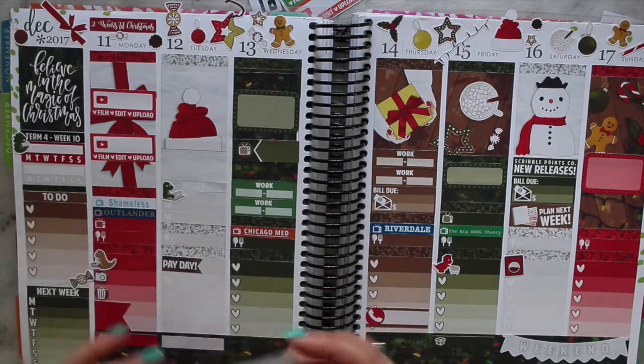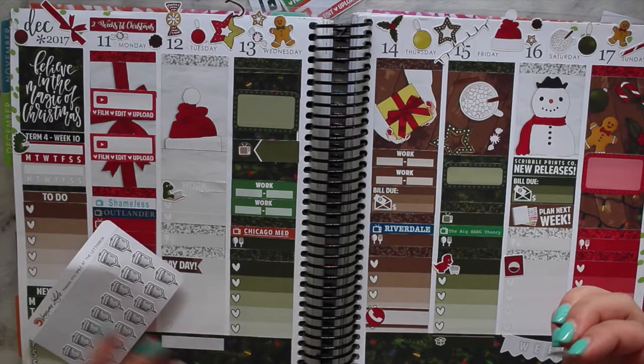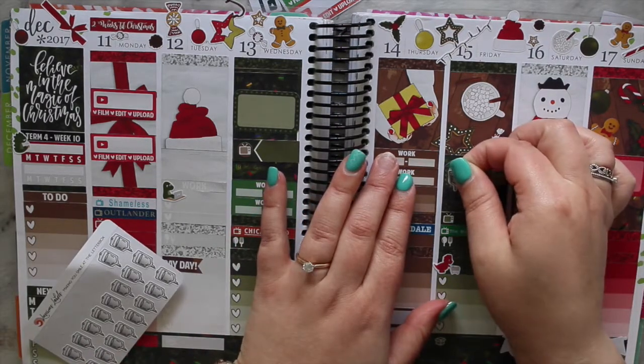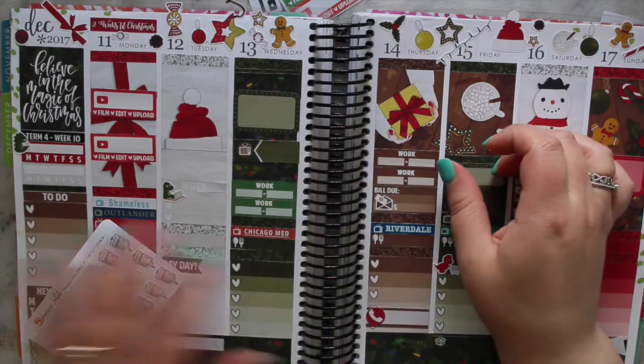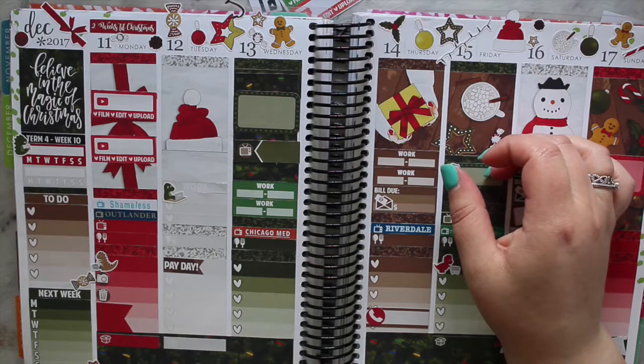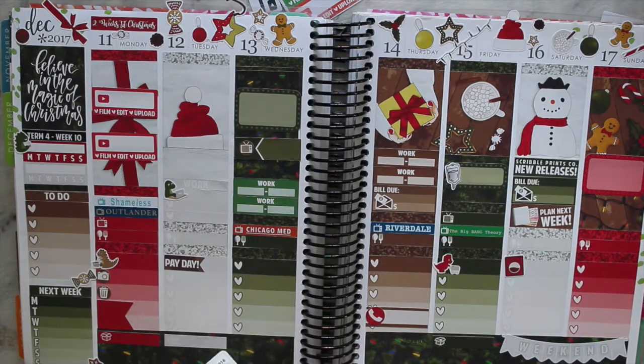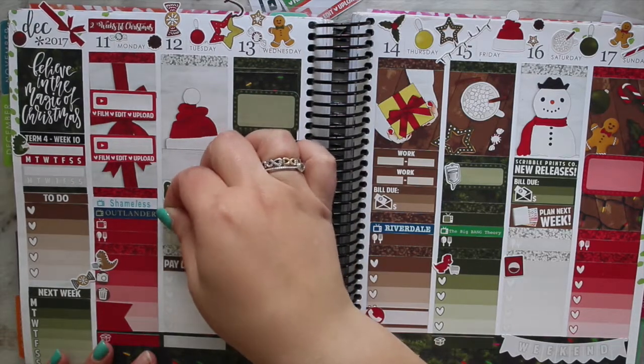Luscious Labels makes these little IV fluid bags, so I need to pop that down for Friday when I have my treatment, which is exciting. Fox and Cactus coming up now. Got some hair wash stickers for Tuesday. I'm gonna use the Grumpy Girl because I hate washing my hair.